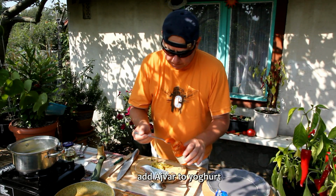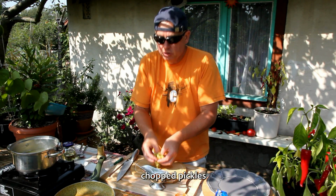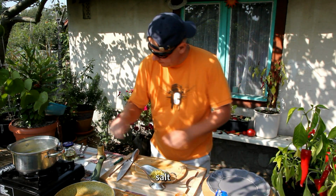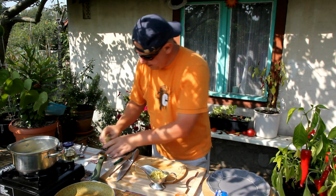2 teaspoons. Okay. Chopped pickles. Salt. Pepper. Okay.